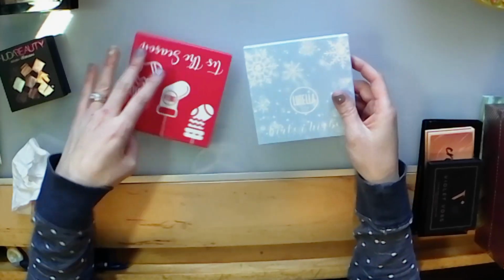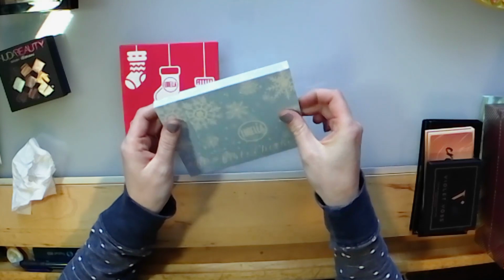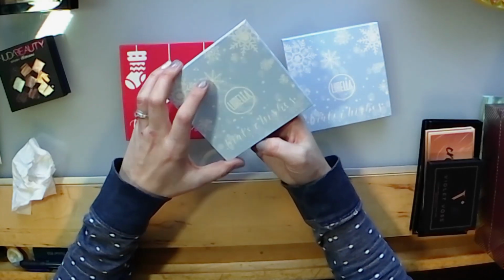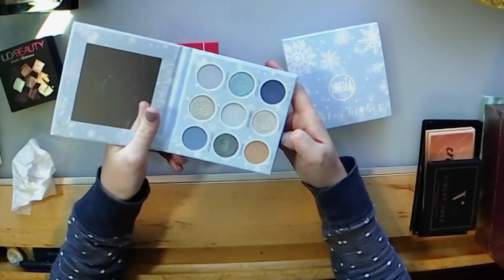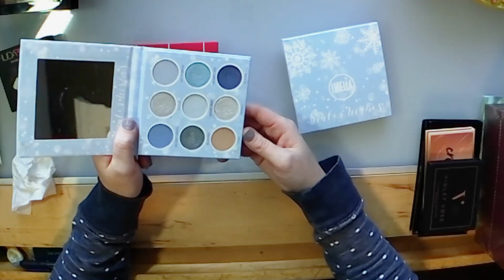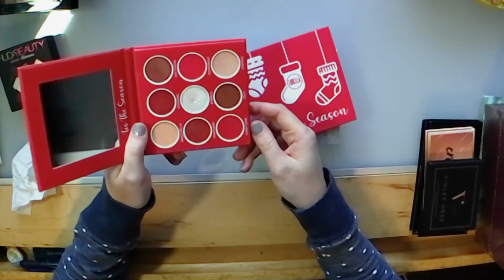All right, next from Lurella, I picked these two palettes up during the holidays. This is the Winter Wishes. It's kind of a hard font to read. It's the Winter Wishes palette, and it is just kind of an icy blue toned palette. This is the 'Tis the Season palette, but this is a lot brighter.